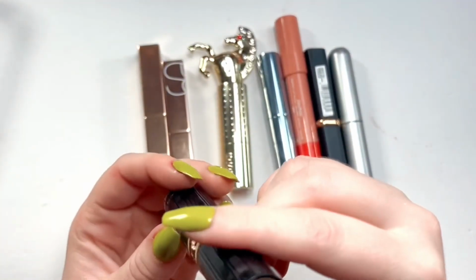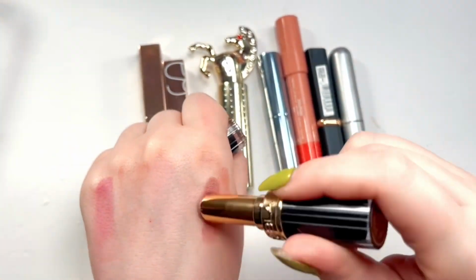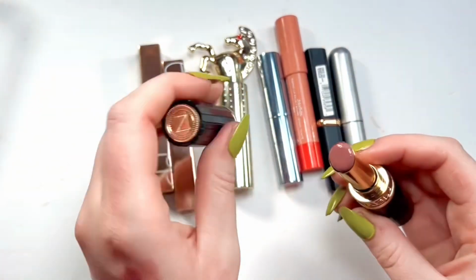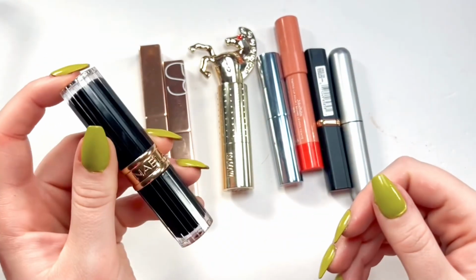First, we have this Nabla Beyond Jelly Sheer Lipstick in the shade Loose. Love the packaging on this. Not completely obsessed with the shade, even though it looks exactly the same as a whole bunch of other shades that I absolutely love. But I'm going to keep this because it's still somewhat new to me, and I'm obsessed with the packaging.